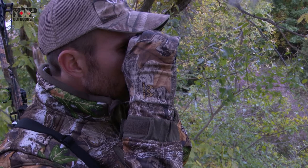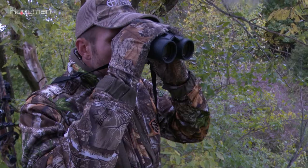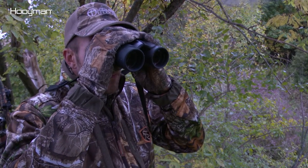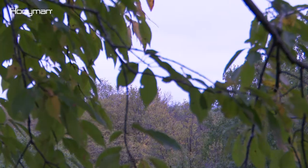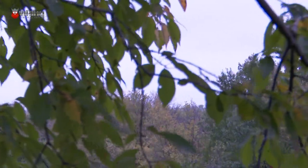So it's our first time out here. We're excited. Strong about 10 to 12 mile an hour north wind, so not too strong, I guess, but I think they're going to come out of this tree planting and head out to the beans to the south, and we don't have permission to hunt the beans, but we're going to catch them before they get there, hopefully.